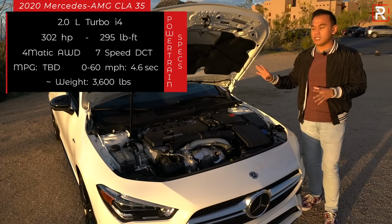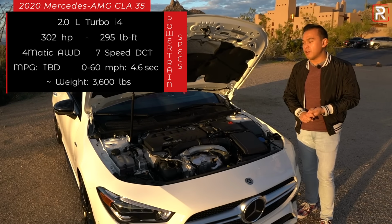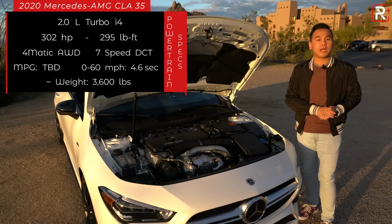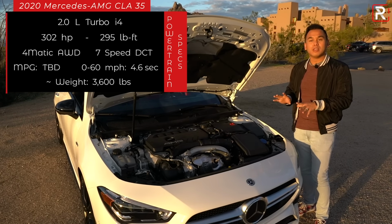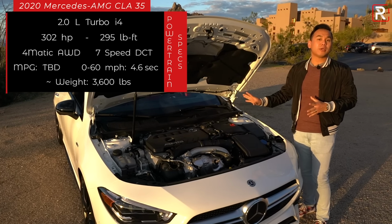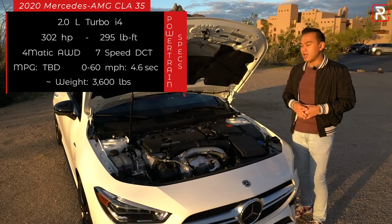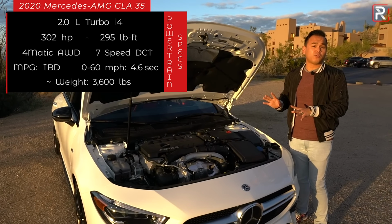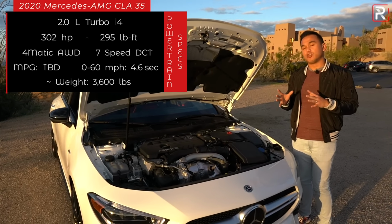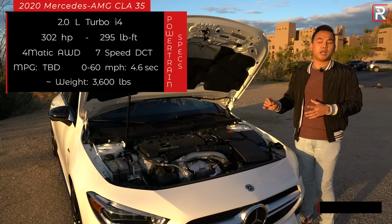Now that puts the CLA 35 in the middle of the lineup because there's also a CLA 45, which has about 382 horsepower, or 416 if you go for the S model. This is the one that's kind of the Goldilocks in the lineup. It all goes out through a 7-speed Speedshift dual clutch transmission. It's an all-new dual clutch design, tuned of course by Mercedes-AMG. This is standard with their performance 4MATIC all-wheel drive, so it has the ability to apportion the power at a 50-50 rate.